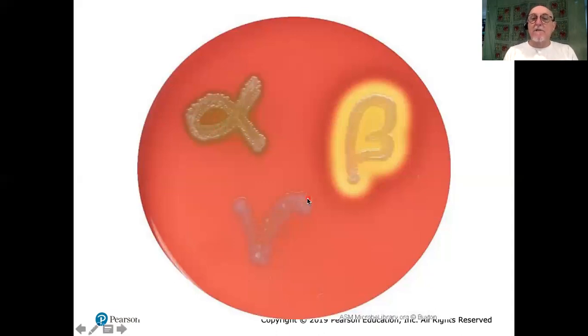This is important though, because it shows that they grow quite happily. These bacteria here are growing quite happily, but they don't lyse the cells at all. By the way, I'll point out, these are different bacteria, okay? This bacterium is different to this one, is different to this one, different kinds of bacteria.